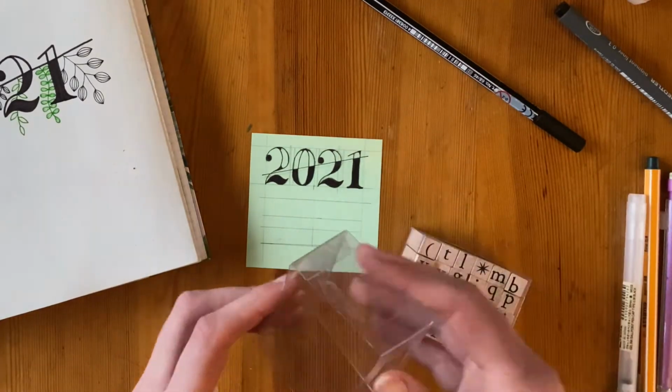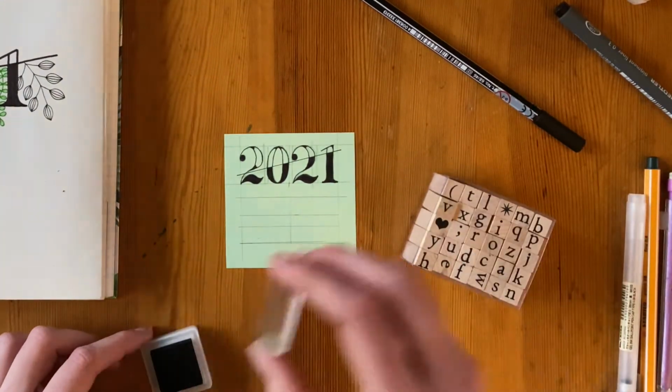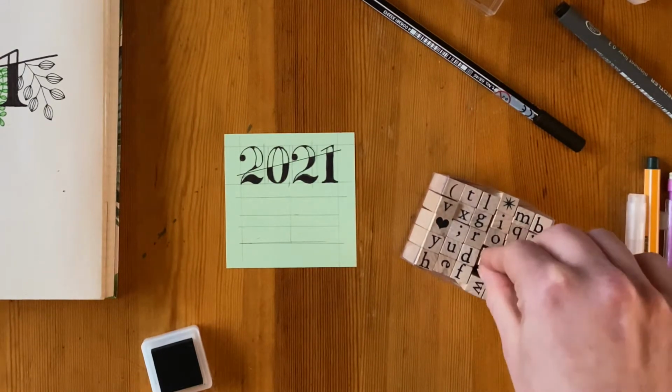I decided to use my letter stamps and some green construction paper throughout as a kind of consistent theme or motif, so you'll see that come back throughout these pages.